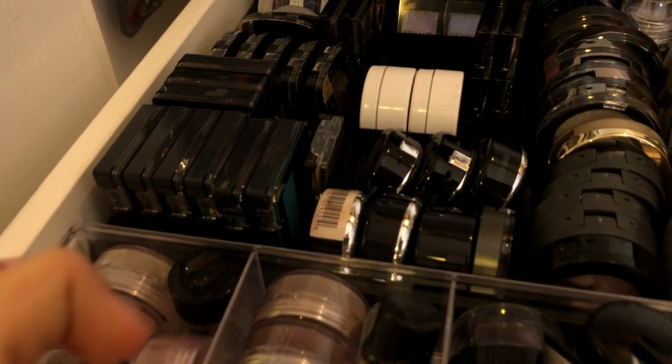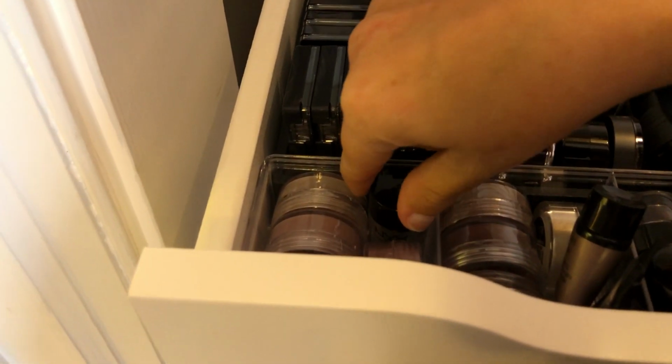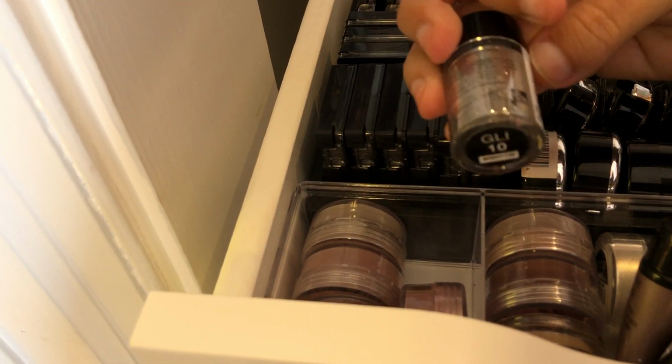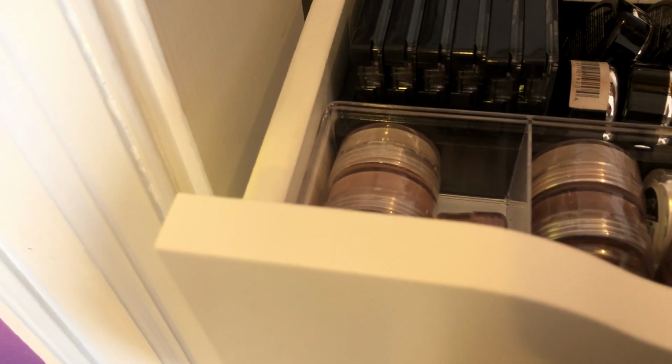Now up to the single shadows. I'm going to go with, because I did pull the glitter glue, I'm going to get the NYX Glitter Brilliance. This is just in, it's like a silver. So I'm going to do that one.